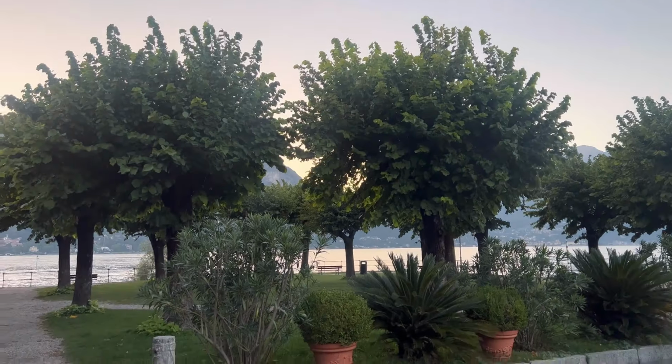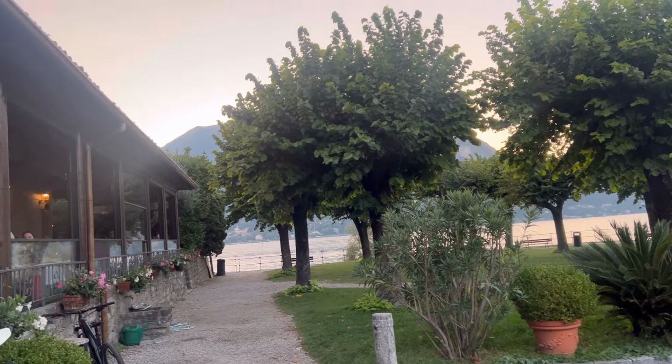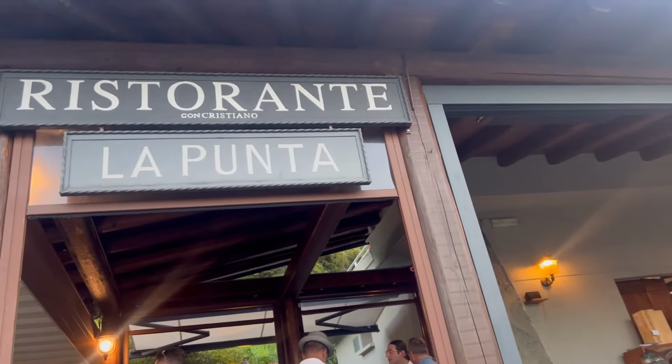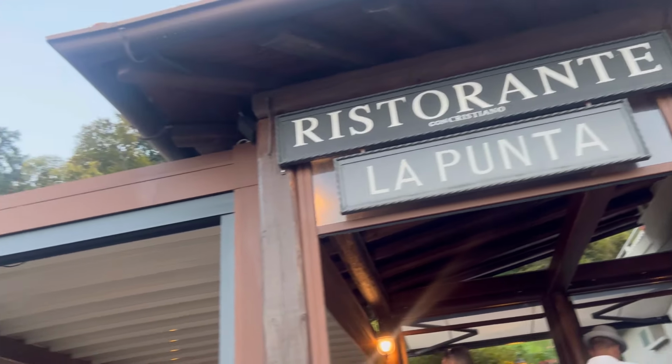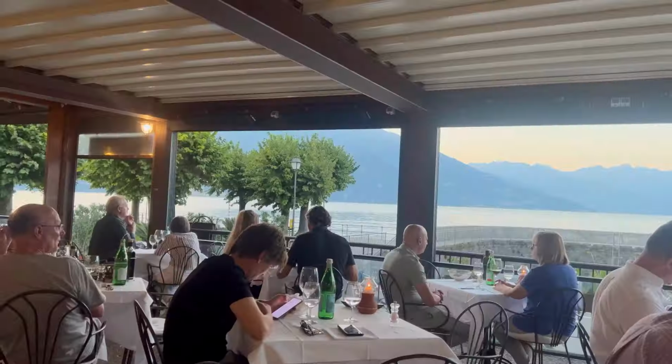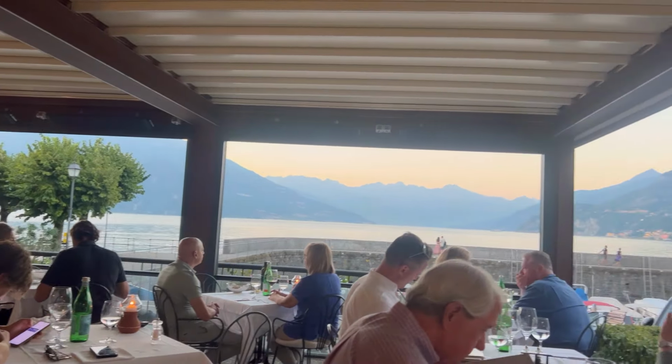Yes, we are off to dinner again. All we did was walk, explore, and eat. We're in Italy, we're gonna eat. And we're having our last evening dinner at La Punta. And this is a little bit on the further end of the town of Bellagio. And what a great find.